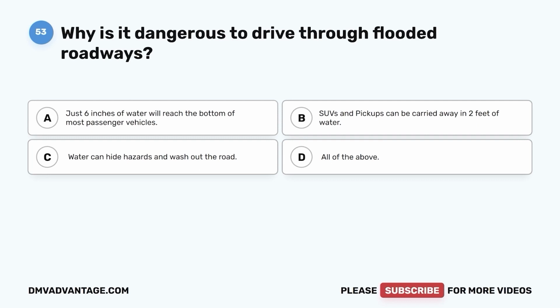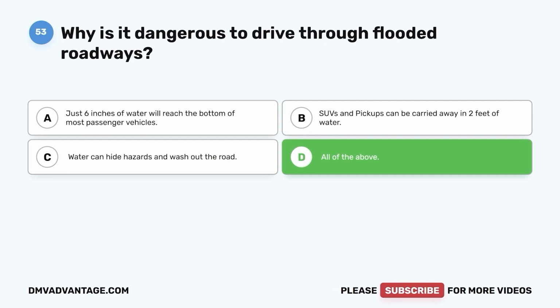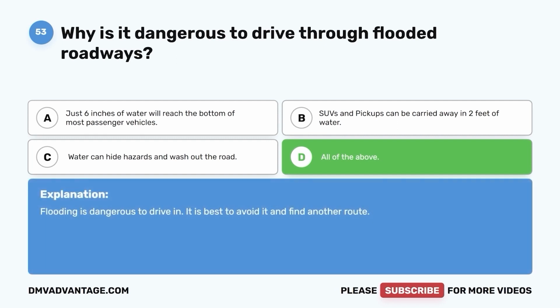C. Water can hide hazards and wash out the road. D. All of the above. The correct answer is D. All of the above. Flooding is dangerous to drive in. It is best to avoid it and find another route.